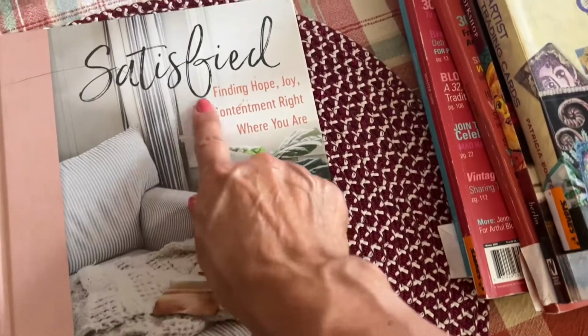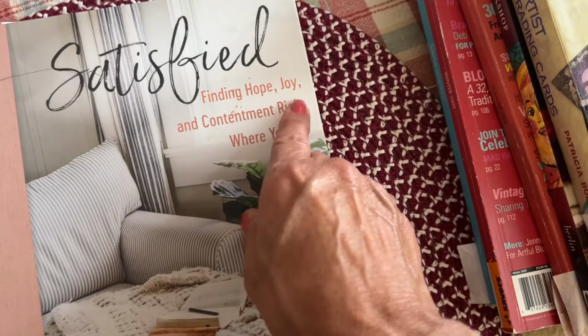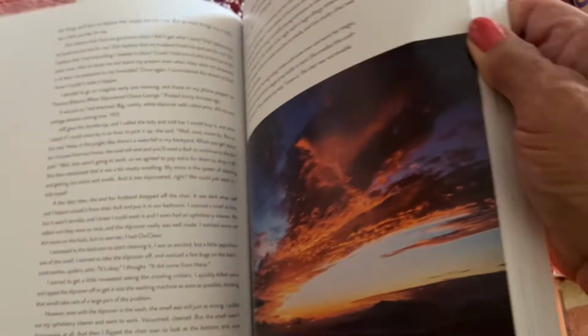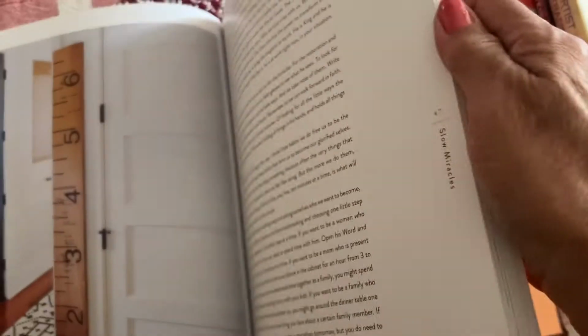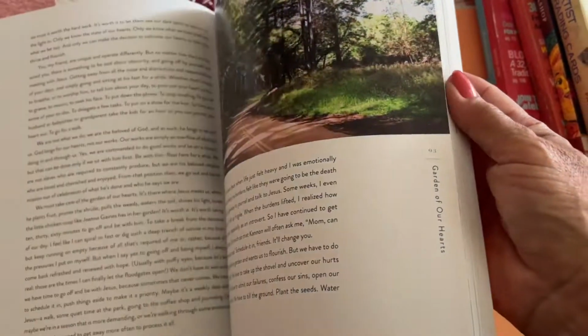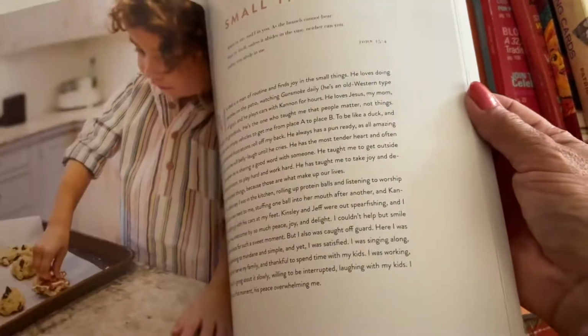Anyway, the author, I don't know who it is, but she wrote this called Satisfied: Finding Hope, Joy, and Contentment Right Where You Are. And I love books like this because it's full of recipes and ideas for family and home. And at the same time, it's kind of like an autobiography that talks about how she came to that place of contentment, right? And so I just like reading things like this about people's journey to peace and tranquility.